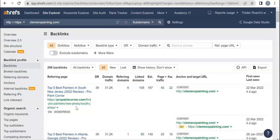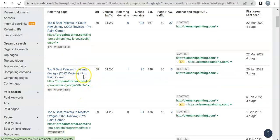So they're not going to draw that power. And then, again, in Atlanta. So I'm not sure if you have multiple locations, but if that's the case, you've got to get those to the correct website or location page. But if not, you're not going to be ranking.